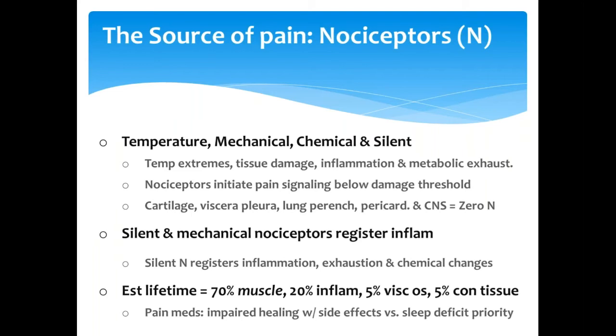Pain medications typically impair healing with side effects, and that doesn't mean not to consume pain meds. It means that controlling the amount and when you take them is very important, and how much you're trying to turn off the pain is also important because of the side effects risk. The other is that you should use pain meds in relation to sleep deficit with most injuries. You want to control pain first so you don't get into sleep deficit, and then second so that you can still function and repair without turning pain completely off.